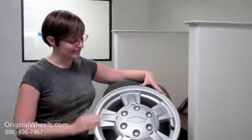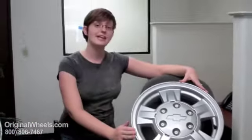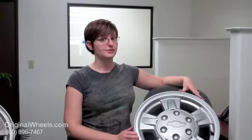When you purchase your Camaro wheel from us, you should expect to receive something that looks more like this. It's clean, it's in immaculate condition, there's no dings, no scratches. We guarantee that when you order your wheel from us, you will receive something that is factory original and in immaculate condition, ready to be mounted and balanced for your vehicle.